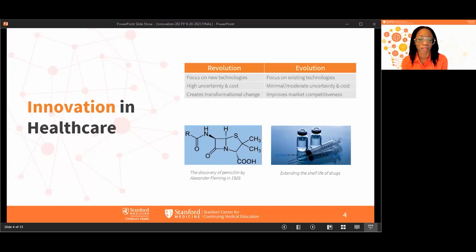Extending the shelf life of drugs is one example. Another is using kiosks to check in patients versus using the standard front desk personnel. Those are examples of the incremental, evolutionary type of innovation.